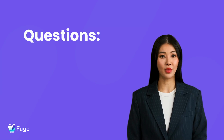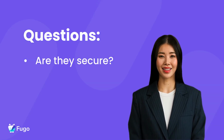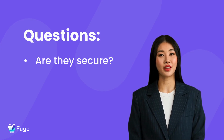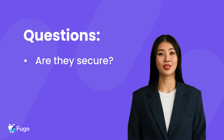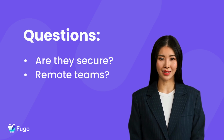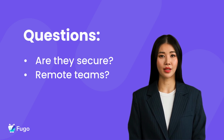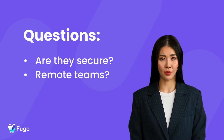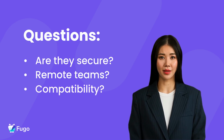Let's go over some common questions about TV dashboards. Are TV dashboards secure? Absolutely. At Fugo, we use encryption to ensure your data is secure. You control what's displayed so sensitive information stays safe. Do TV dashboards work with remote teams? Yes. With Fugo, you can manage multiple screens from a single dashboard, so data is available to remote or hybrid teams too.